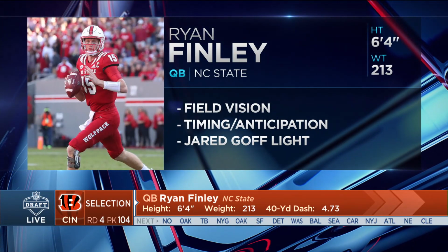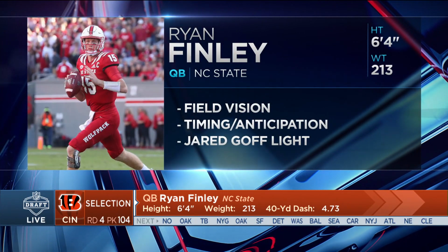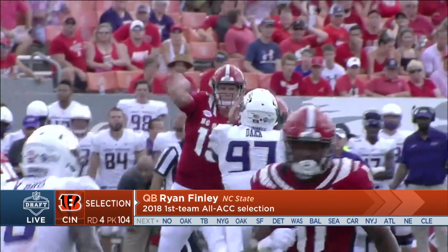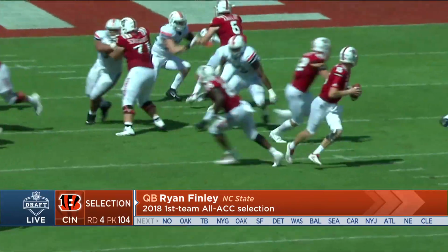His game's more about timing and anticipation. I put Jared Goff light on there because he's got a similar frame with a similar game. Well, where did they get their new head coach from? There you go. That's where you tie it all together there, Rich. You know, I'm sorry, I didn't mean to interrupt. No, it's great. It's a great point.